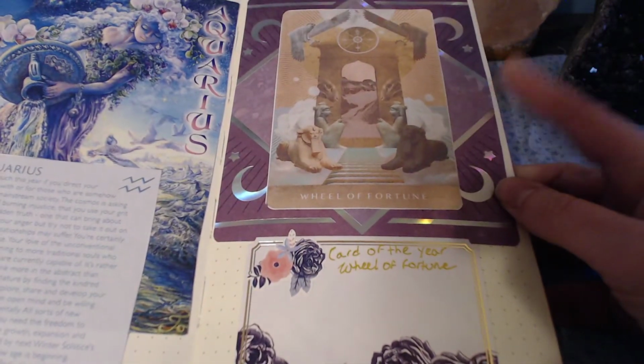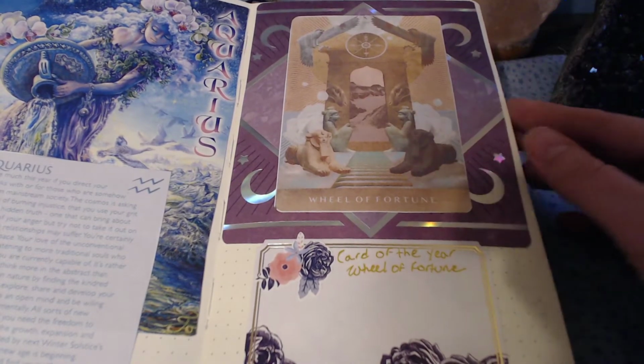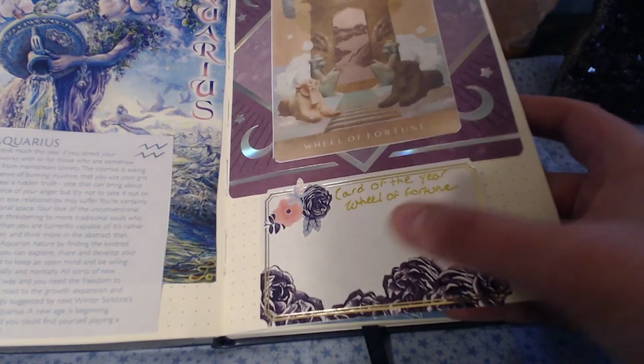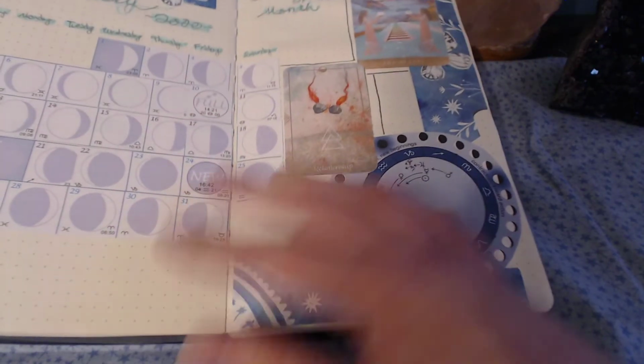This is my card of the year, the Wheel of Fortune. And I did print it off from my Moonchild Tarot, which is what I used for my year ahead spread this year. And I haven't quite filled out this yet, so we'll get to it.